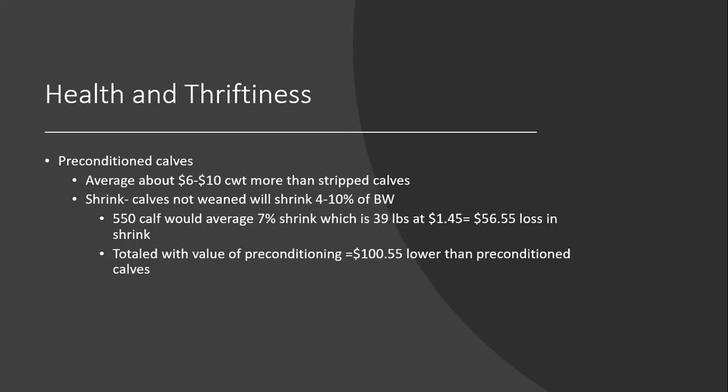Basically, that's what we call those blacktop weaned calves, calves that are simply stripped off their mama and hauled straight to the sale barn. We've got a publication that was written some time ago that's going to tell you it's $3 to $6 a hundredweight more. But when we look at the times that we're in now, the demand for higher quality beef, if you look across the market reports, that number is going to be about $6 to $10 more a hundredweight than those blacktop weaned or just stripped calves.